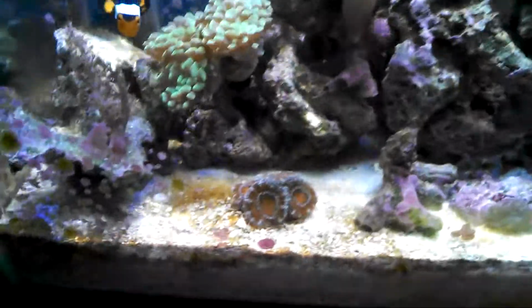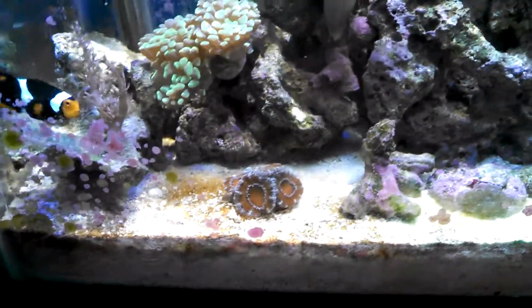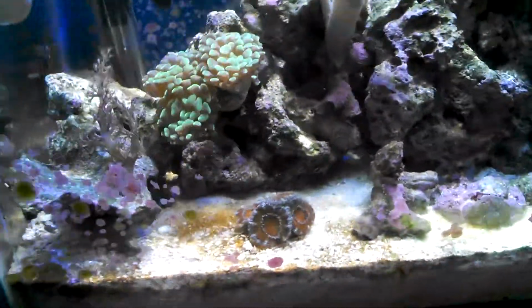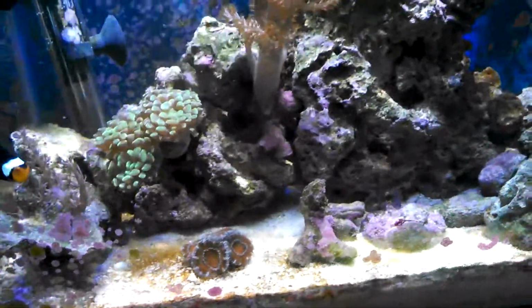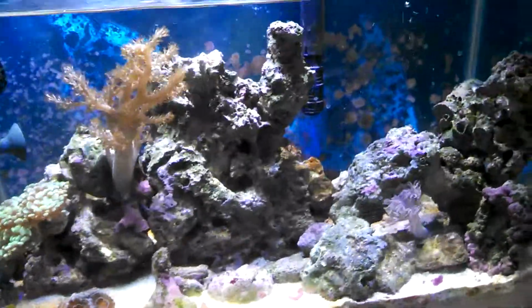But when you aquascape, it's important to know that when you put your rocks in here, you're going to want to leave open holes and gaps between the glass and things of that nature. Don't just dump a bunch of rocks in here, because if you do that, water doesn't have any way of getting around it. I don't care how much flow you have. You're going to have dead spots in your tank if you don't aquascape correctly. And then that's when you get your detritus build up.